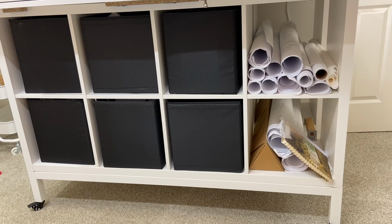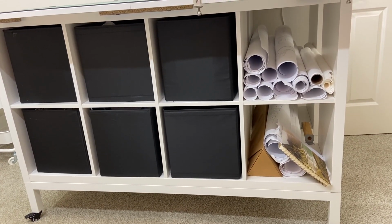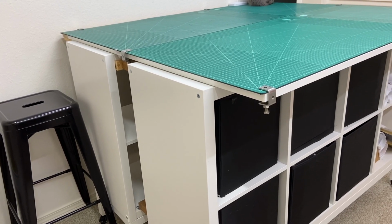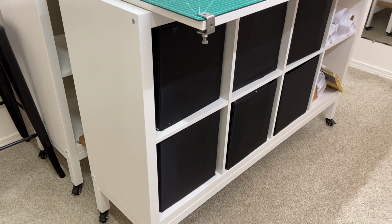I thought I had so much stuff, and then I got it all in this room and it's actually not that much stuff. So in the side of the Kallax that faces outwards, I have these bins and I keep one for fabric scraps, one for paper scraps, one for work in progress projects, and then all of my paper rolls fit across. So they take up a couple cubbies and it kind of just works out perfect.